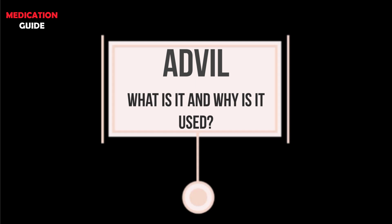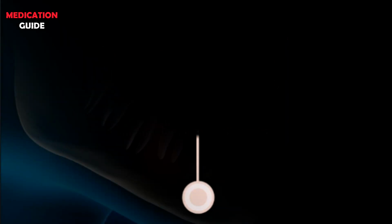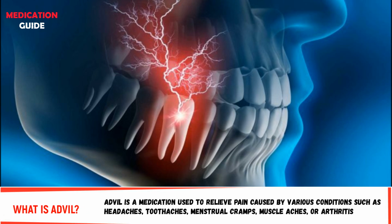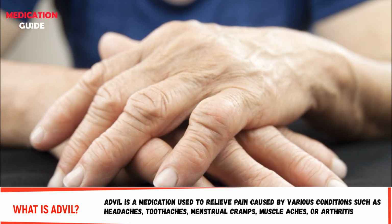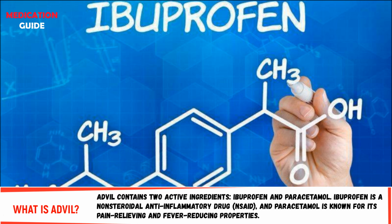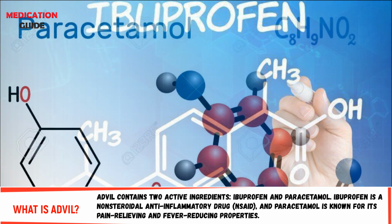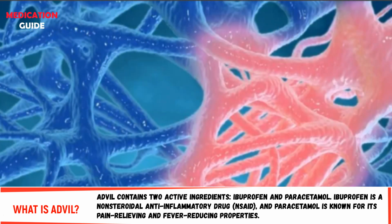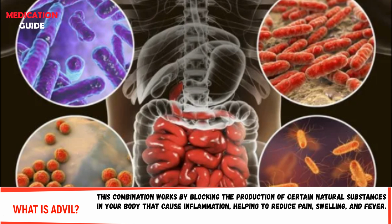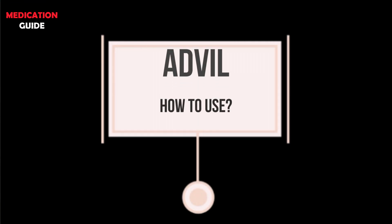What is ADVİL and why is it used? ADVİL is a medication used to relieve pain caused by various conditions such as headaches, toothaches, menstrual cramps, muscle aches, or arthritis. ADVİL contains two active ingredients, ibuprofen and paracetamol. Ibuprofen is a non-steroidal anti-inflammatory drug, and paracetamol is known for its pain-relieving and fever-reducing properties. This combination works by blocking the production of certain natural substances in your body that cause inflammation, helping to reduce pain, swelling, and fever.